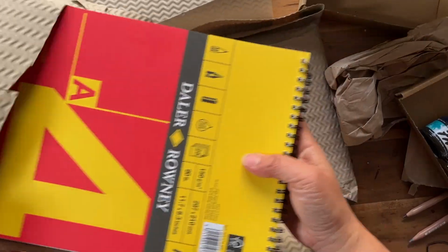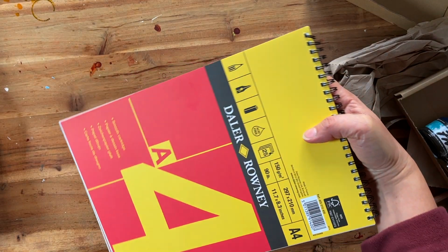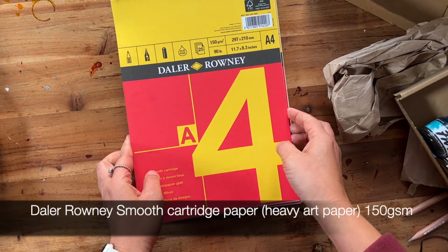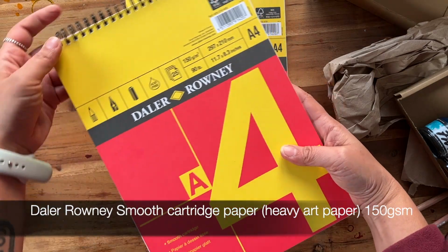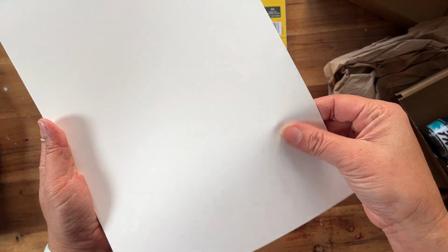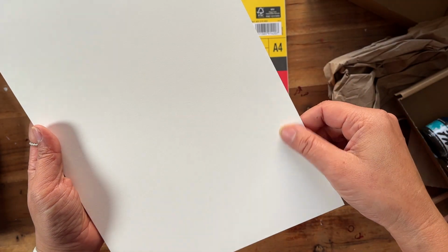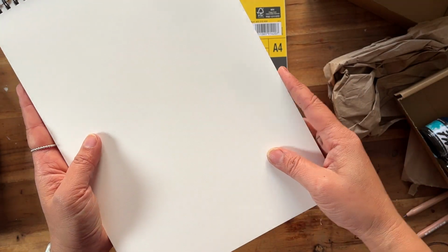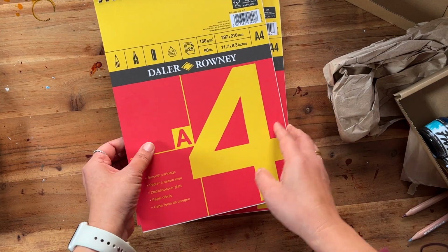Oh, it's cartridge paper. I don't know what Americans call it. In England, we've just called it cartridge paper. And this is something that I've been using since I was a student. It's smooth cartridge paper. It's 150 GSM, and I like to use this for collages. It's fairly thin, and it means that I can cut it out quite easily. So you might call it heavy duty art paper in the US.